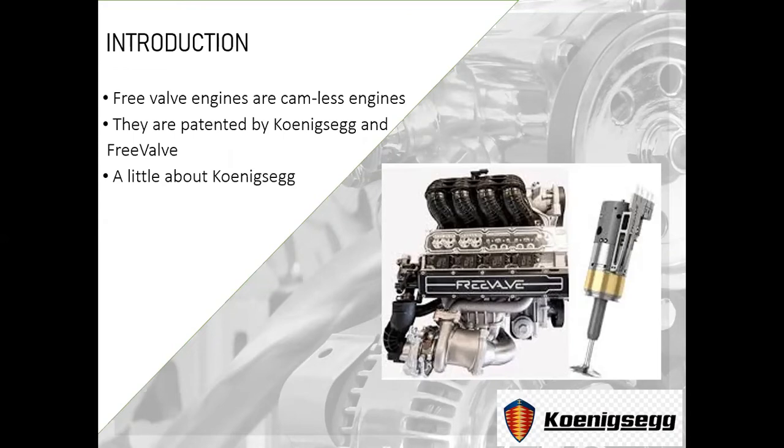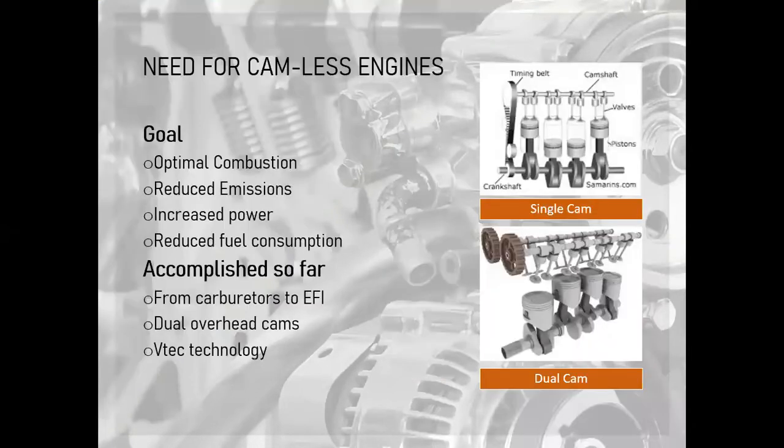Koenigsegg is this super nice company. It's a Swedish company. It has broken speed records for supercars, and it's pretty exclusive. It has made, I think, less than 40 cars a year. So yeah, it's come up with this new technology, which they use in their car called Gemera, but it's not really commercially out yet. Okay, so why is there a need for camless engines?